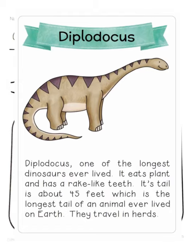Okay, Diplodocus is one of the longest dinosaurs that ever lived. It eats plants and has rake-like teeth. So think of very sharp teeth, kindergarten. Its tail is about 45 feet, which is the longest tail of an animal that ever lived on Earth. And they travel in herds. Herds, kindergarten, is just another word for group. So they travel with other Diplodocus dinosaurs as well.